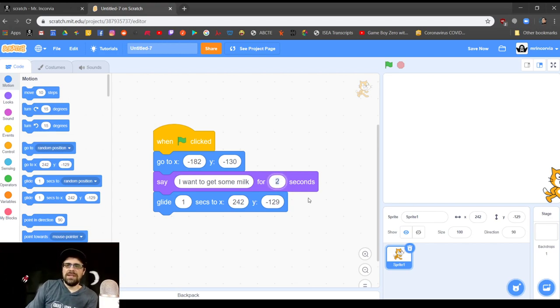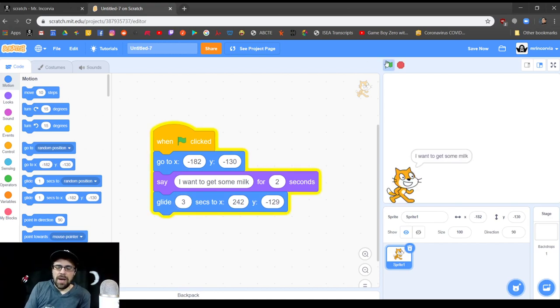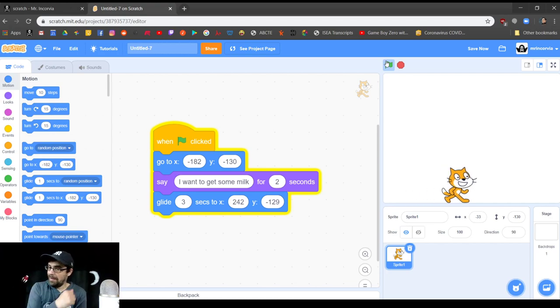If we increase the amount of time it takes for him to glide, it'll take longer. Instead of 1 second to go all the way across the screen, it'll take 3 seconds. If we made it even higher, like maybe 60, it would take 60 seconds for him to go all the way across. Oh, let's just do it to 3. Press go. I want to get some milk. And there goes our cat.